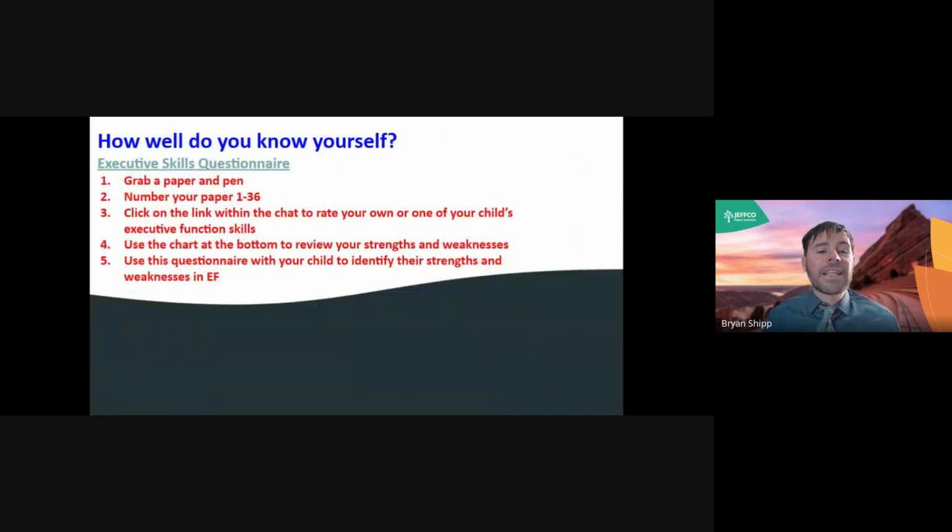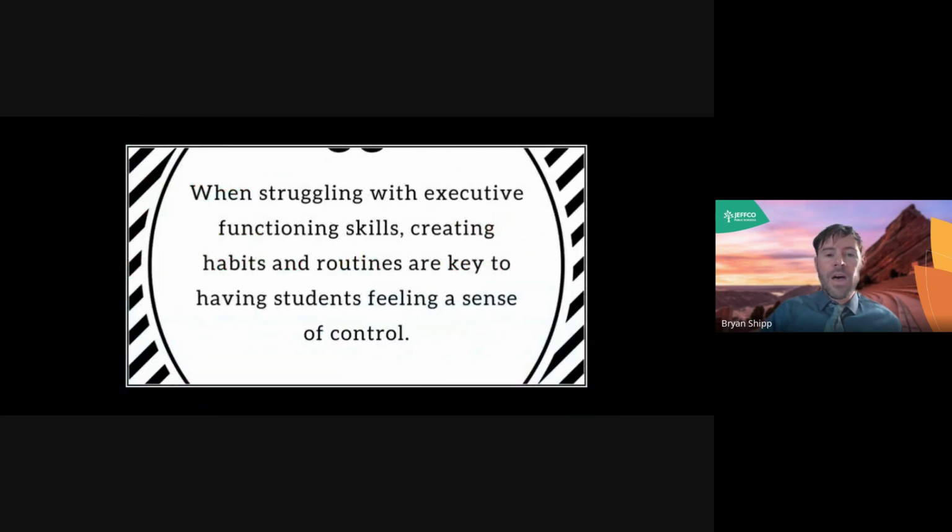I like this executive skills questionnaire. Obviously, we are doing this learning asynchronously, so we're not going to be able to click on this and do this, but it's 36 different questions, and this will be available to everybody with this presentation. So you can do this later, and I think it's great to take this questionnaire yourself and then have your child take it and be able to look through and see where your strengths are and where your weaknesses are and how you can help each other increase that.